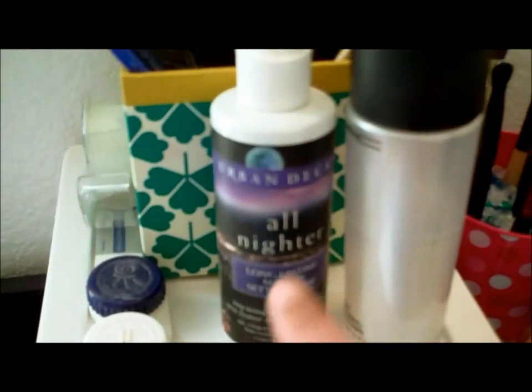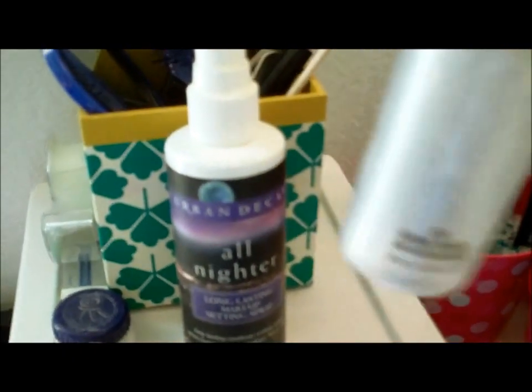On top here is just my brush, another mirror, comb. Just random stuff up here. Right here is my setting spray. This is the Urban Decay All Nighter. And then my Max Fix Plus. I love this stuff.